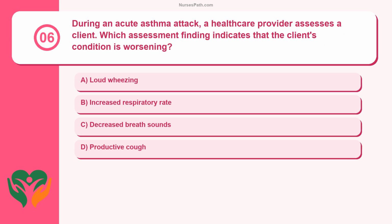Question 6. During an acute asthma attack, a healthcare provider assesses a client. Which assessment finding indicates that the client's condition is worsening? Loud wheezing, increased respiratory rate, decreased breath sounds, productive cough.